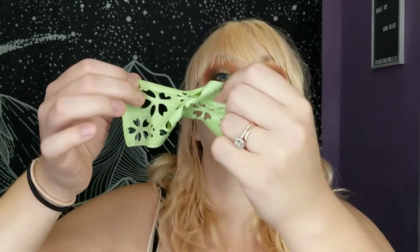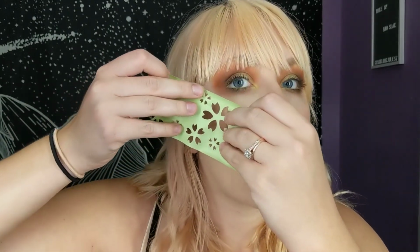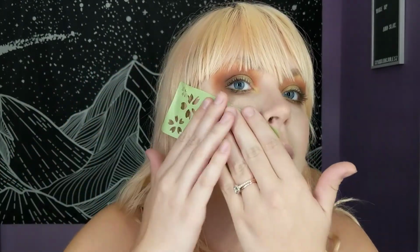Oh, wow. This is difficult. It's very flimsy. Oh, my gosh. If they even sell these, but this was something cute that came in it, and I want them to work. Oh, my gosh. Okay, there we go. So there's the flower. I'm going to take that orange. I'm actually going to put some different colors in there.